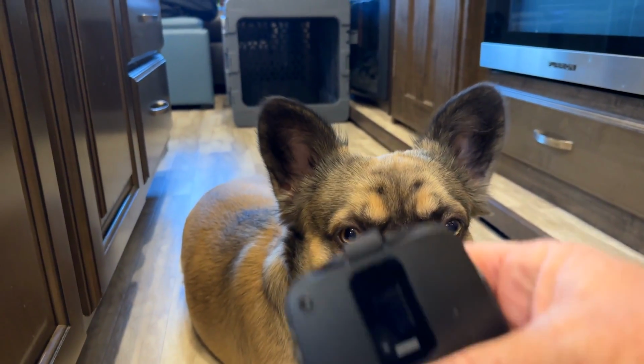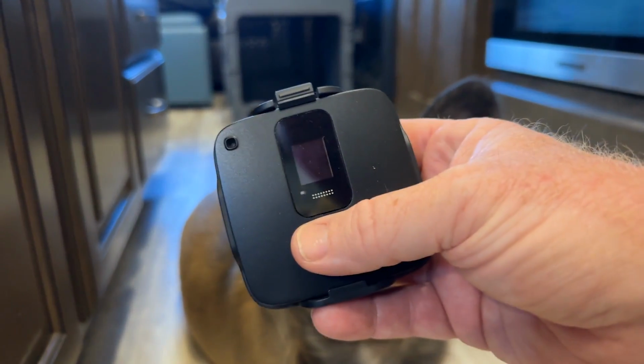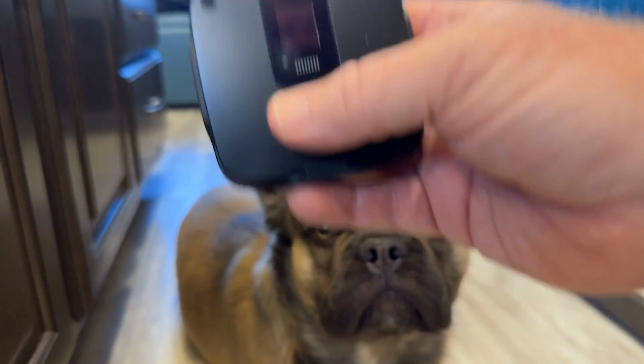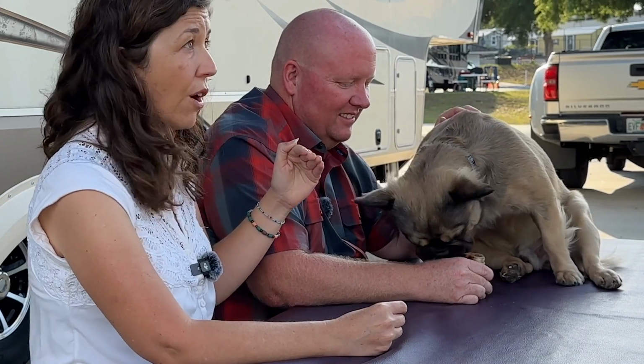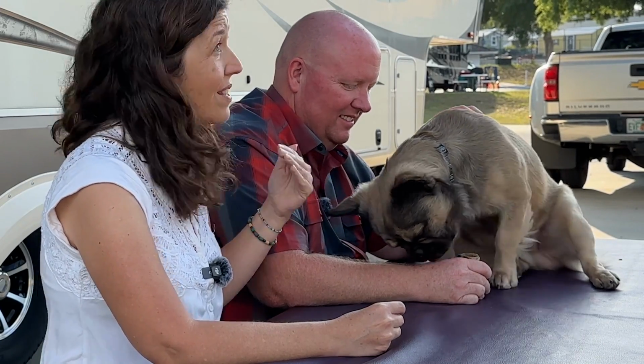So the third item is to get some sort of pet temperature monitor that can alert you via your phone, on a text or an email, if you were to lose power in your RV, or even if it just gets too hot. So we set a certain temperature threshold, and if the inside of our RV gets above that threshold, it sends us a text message. And so those are 3 things that I think any pet owner needs when you're traveling in an RV.